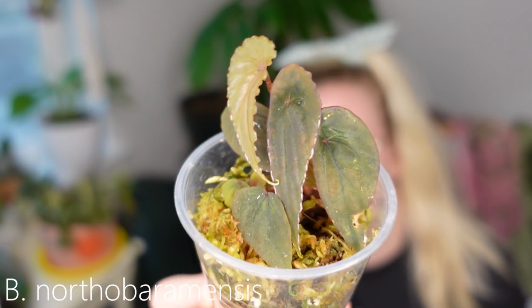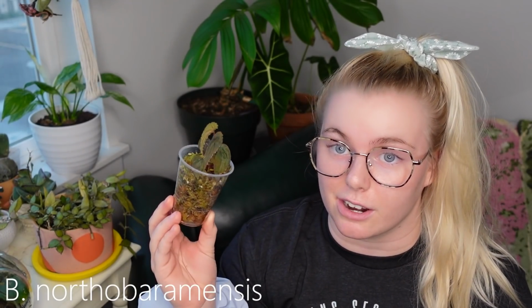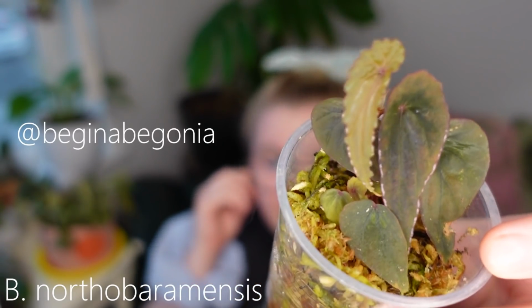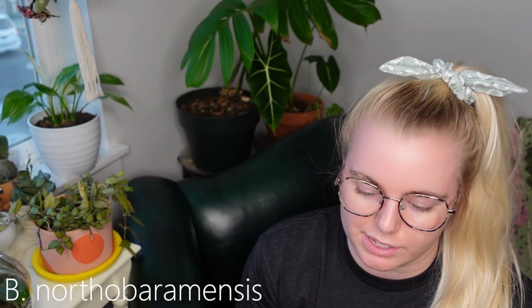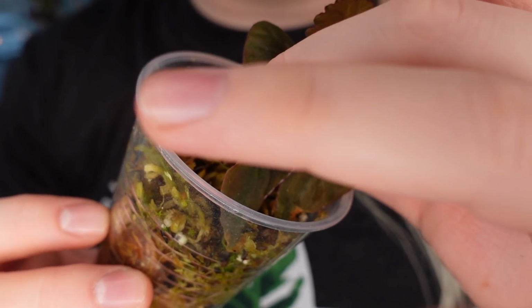Okay, the final little plant on my list here is gonna be my Begonia northobaramensis. This plant is spectacular. This is definitely probably my favorite begonia that I own out of my entire collection. This plant was gifted to me by Maggie at Vagina Begonia on Instagram, and it is so beautiful. When I got it, it was only, I think, a 2-leaf cutting. But not only do we have a full big stem, but we actually have a little baby plant.